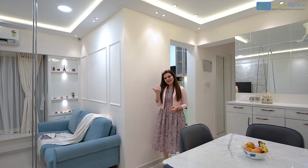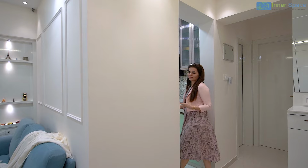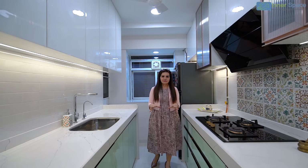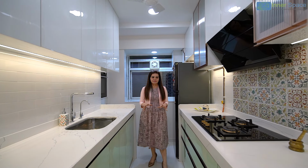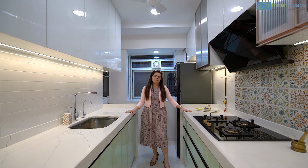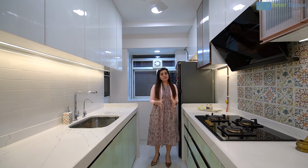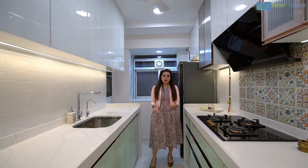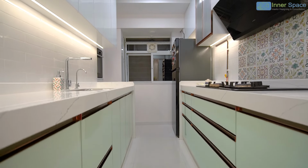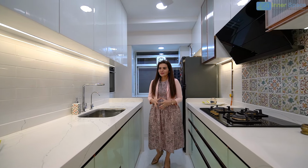Okay, come on, I'll take you to the kitchen now, which is one of my favorite things that we worked on in this project. A very, very compact kitchen. Nowadays all kitchens are very small, and there were a lot of challenges in this because we had to accommodate so many things, and the space was very, very limited. So we obviously opted for a parallel kitchen, as you can see. Now here what's interesting is that there are so many things to explain. I am so excited to take you through this kitchen.